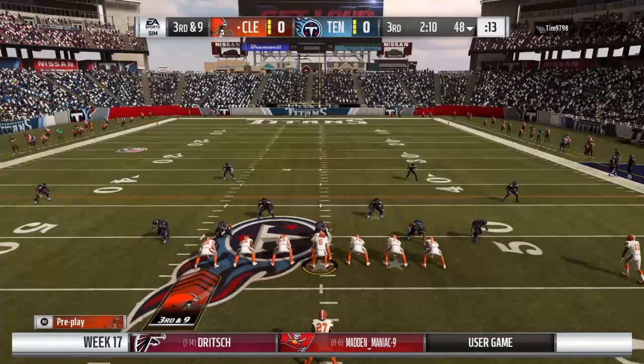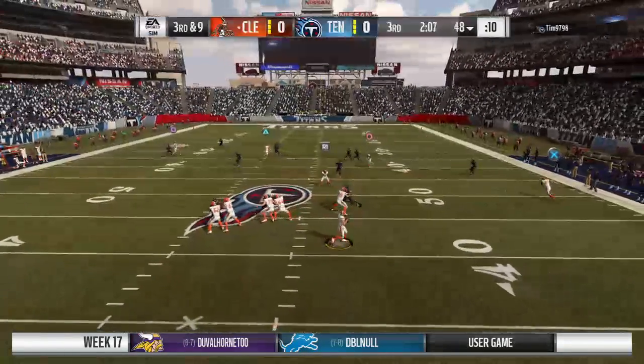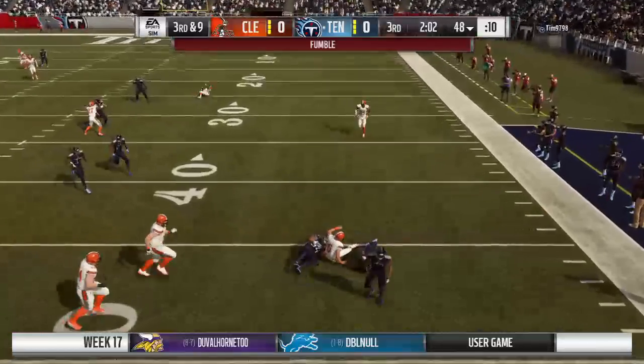Set! Green 39! Green 39! To throw, Mayfield. Eluding the pressure right. And he lost the football. And that might be Titan football.